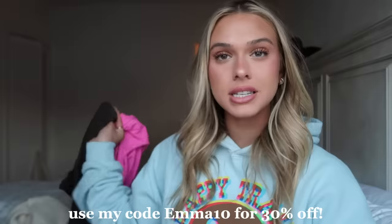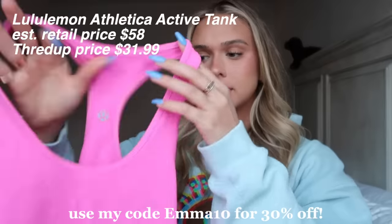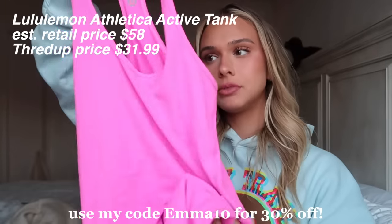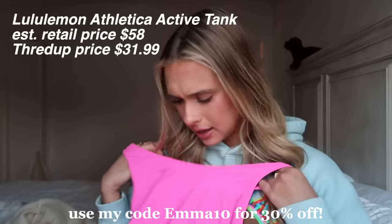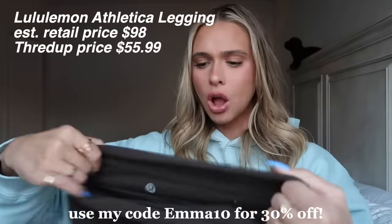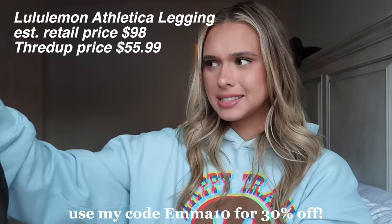So I have two pieces from Lululemon that I picked out. I got this little tank top and it's pretty long, so I'm going to bring it in to get it hemmed, but it's so cute. Size 2 little workout tank from Lululemon in amazing quality. No pilling or anything on the product. It's in great shape.